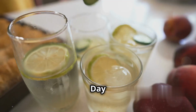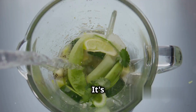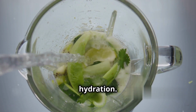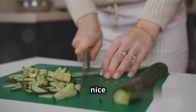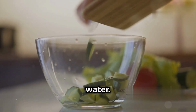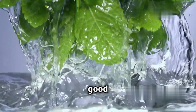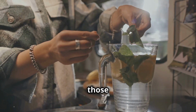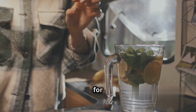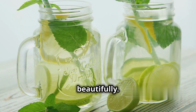All right, you lot, day three, and we're keeping it simple yet effective with the cucumber mint detox water. It's time to ditch those sugary drinks and give your body what it really craves, pure clean hydration. Grab yourself a cucumber, slice it up nice and thin. No chunky bits, we want elegance. And chuck them into a jug of water. Now grab a handful of fresh mint leaves, none of that dried stuff, and give them a good clap to release their aroma. Toss those mint leaves into the jug with the cucumber, give it a good stir, and let it sit in the fridge for at least an hour. This isn't a bloody race, we want those flavors to meld together beautifully.